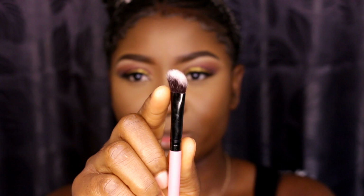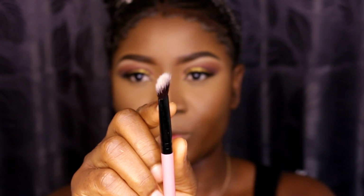And to contour my nose, I like to use this angled fluffy brush. And I'm also using the CoverGirl Queen Ebony Bronze.